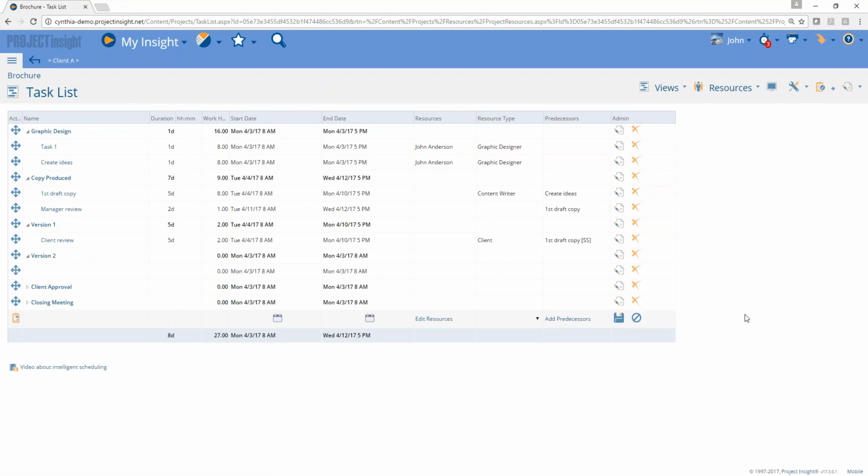So that's a really quick way to get your first project started here in Project Insight. So we did want to emphasize, obviously, Project Insight's powerful for project managers, but easy for everyone.